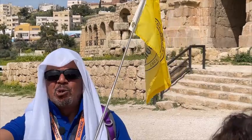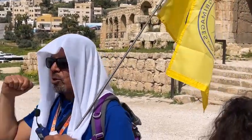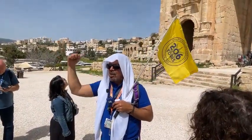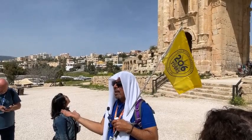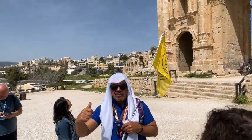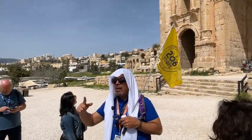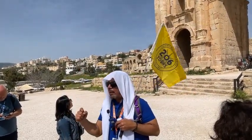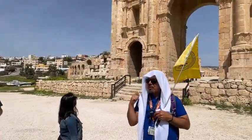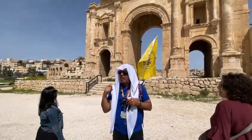Cities were built in Jordan. 5 out of 10 were built in Jordan. Philadelphia, which is Amman nowadays. Jerash, we are here in Jerash. Bela, Arabella, and Gadara. So 5 Greek cities were built in Jordan. The rest 5: Beit Shan in Israel, Alexandria in Egypt, Kanatha in Egypt, Damascus in Syria, and Bosra in Syria.